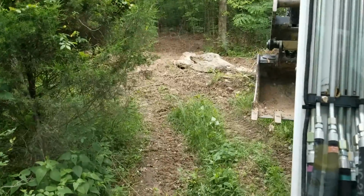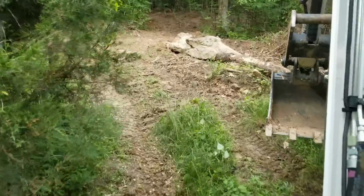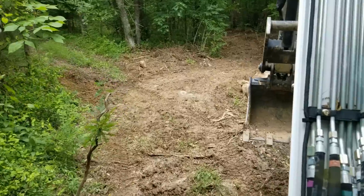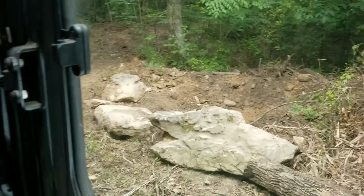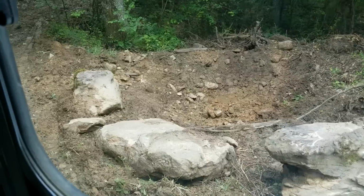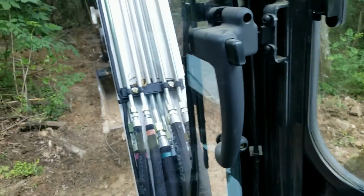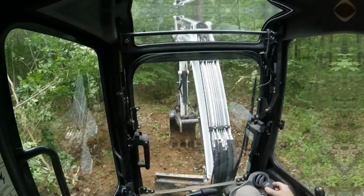Man, it is just slick and slimy back here. I slid sideways just a little bit, but once I get past this nasty stuff, it shouldn't be that bad in the woods because it's all downhill. There's a look at that little mini watering hole that I cut last time. I don't think I got the water quite right for it. But let's get started here, see if we can open a little more road.